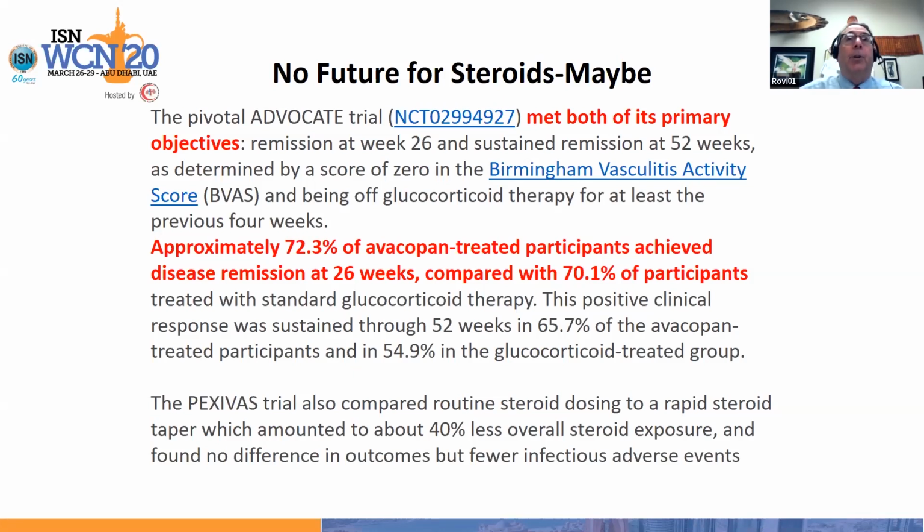This should also suggest to you that maybe we are using too much corticosteroid in our patients with ANCA vasculitis, just as some of the data are showing for our patients with lupus nephritis. And if you look at the PEXIVAS trial, one of the other things they did in addition to examining the effects of plasma exchange was they compared a routine steroid taper to a rapid steroid taper. The rapid steroid tapering group did as well as the routine steroid tapering group, but cumulatively they had a 40% lower corticosteroid exposure, again consistent with the idea that we can reduce steroids without any compromise of efficacy in some of these patients.